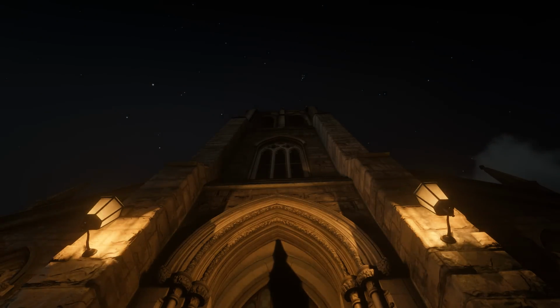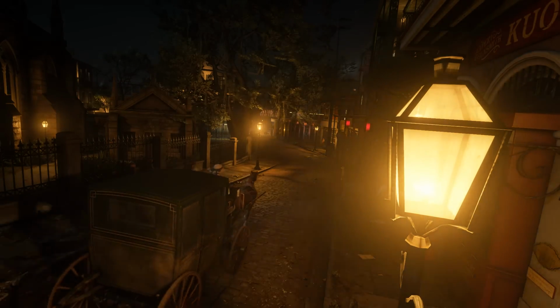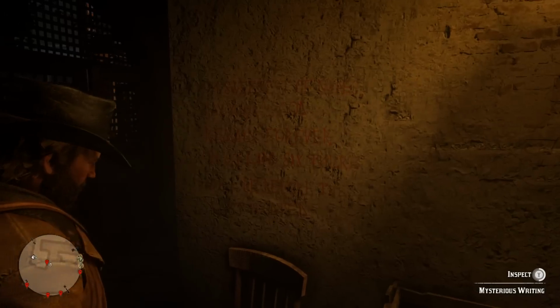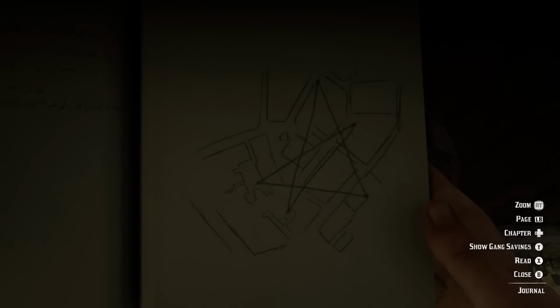Secret number 2 will be that of the Vampire of Saint Denis. Now, it's hardly a secret anymore. Plenty of people are aware of the vampire skulking around the city. But for those who aren't aware, let's do a quick guide. At 5 spots around the city, as marked here, you can find some mysterious writings. Once you've located and made note of all 5, Arthur will doodle a pentagram on his map in the journal.